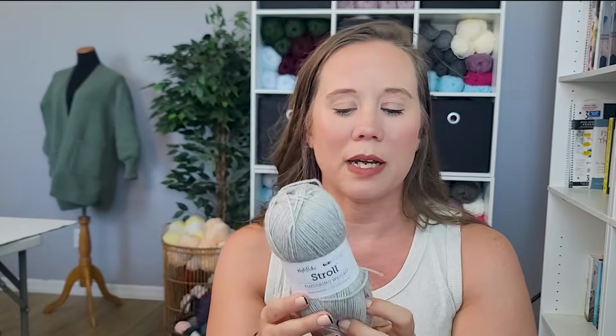With it being the superwash merino wool, it will expand a bit when you wash it, but it'll shrink back to its original size when you dry it on low. I always recommend doing like 20-minute increments on low to be able to check on it to make sure it doesn't shrink up too much. But it will shrink back to its original size in the dryer. So if you wash it, you need to dry it too. But other than that, it's super simple to take care of.